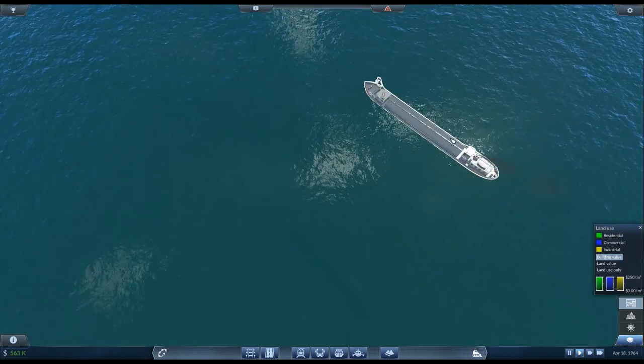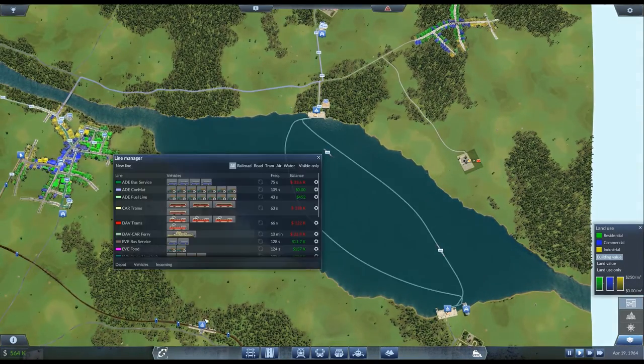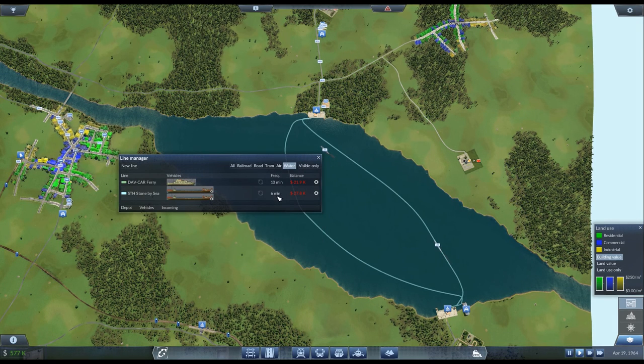And just having a look at these ships going along, we've got a capacity of 300 right now. Just have a look at its, let's get some water here. So the frequency of it is 6 minutes. It's actually not that bad, considering if we were to put one ship on here, it would probably take about 10 minutes as well. Kind of what the ferry's frequency is like.